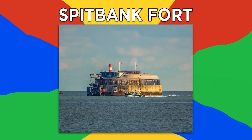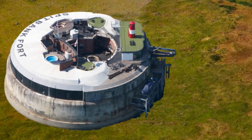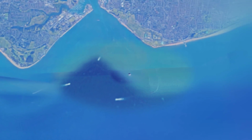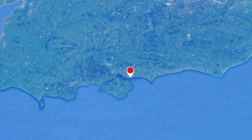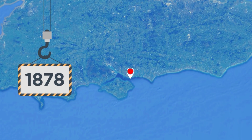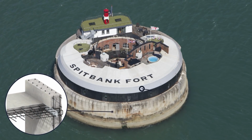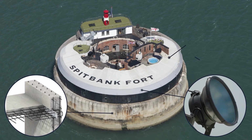Spitbank Fort. Spitbank Fort deals with the issue of irradiated land by removing the land part altogether. This sea fortress, located near Portsmouth in the UK, was completed in 1878. The fort is armor-plated with reinforced concrete and was once kitted out with searchlights as well as 9 12-inch breech-loading guns, capable of taking down steamships and light aircraft.